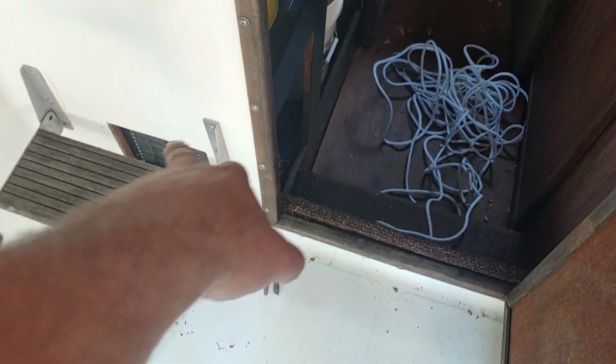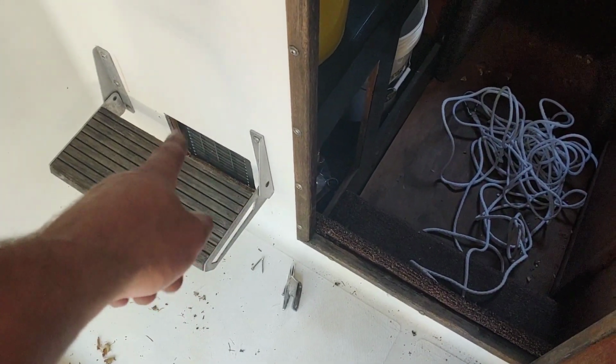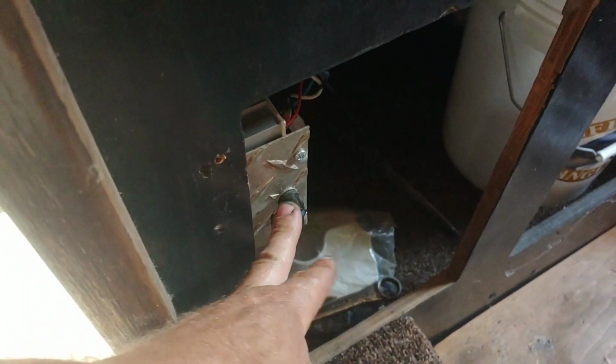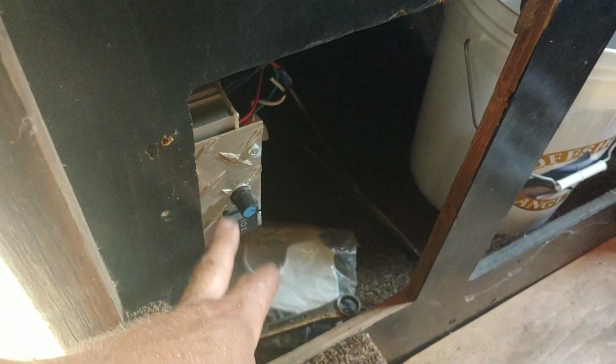So this is also custom. See that? That is a heater that runs off of heater hose from the engine. Cool, huh? So you got varying fan, or I think that's fan speed. I don't know, I haven't messed with it. We got a little spot to put your feet so your feet don't get cold.